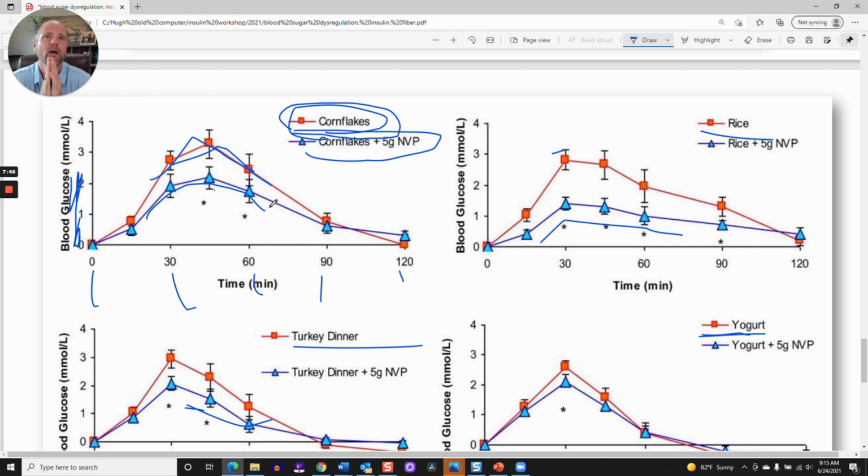This is one polytherapy approach. Now you may not be able to tolerate fiber, right? So you need a polytherapy strategic approach. But I wanted to cover this research study. Now this is rice. Rice almost immediately turns to sugar. So you can see rice, boom, high glucose in the blood. Added 5 grams of fiber, and then you can see how that went down.